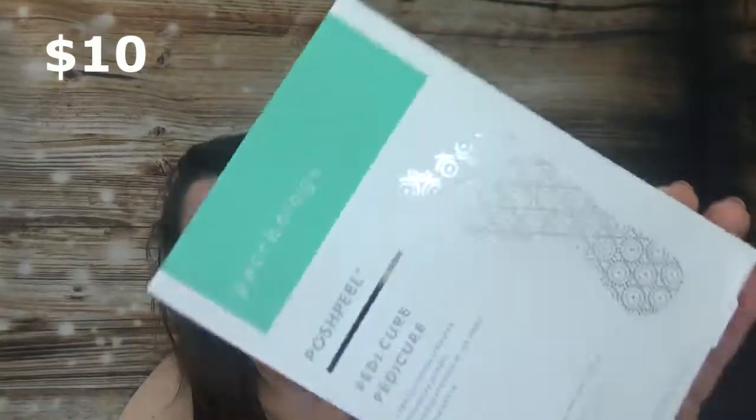Then another offer that I got from them, and I talked about this brand in the, I don't know which video I'll post first, the FabFitFun fall edit sale. This is the Pathology pedicure. It gently exfoliates and resurfaces feet. This one comes with one treatment. As far as I remember, this one was half price, so it's not bad.